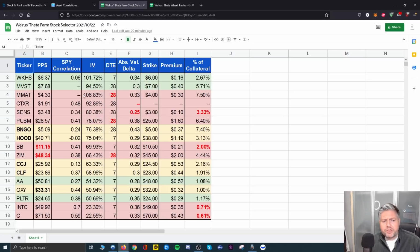With metamaterials, I did not like the days to expiration. I would have to wait 28 days for this. The percent was really great, but the chart doesn't look good for 28 days, and I felt like there was a very strong risk I would get assigned.